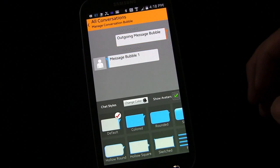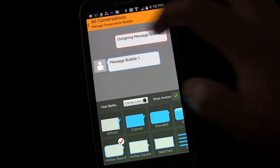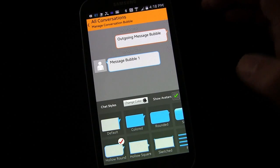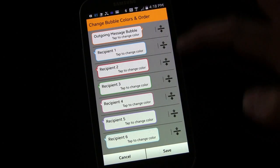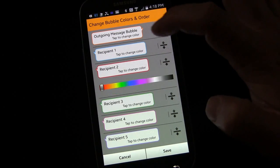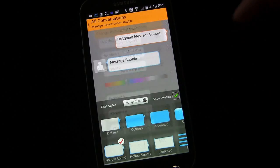This is the default, which is kind of cool, but I like just the outlining color, and then having the black on the very light gray in the bubble. But you can change the color. So you click change color, and you can drag these up and down, or tap it to fine tune the color. So if I tap that, I can fine tune that color, and then click save.